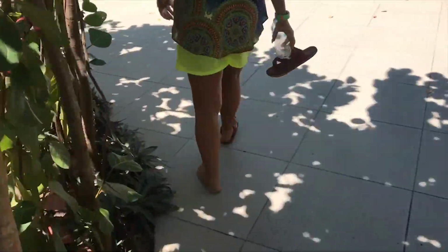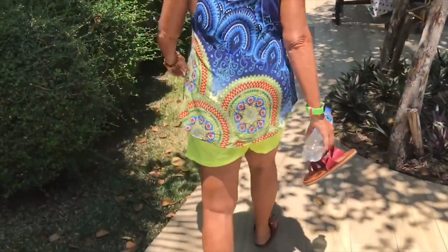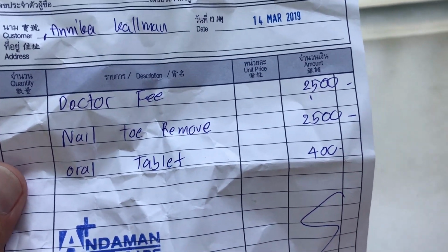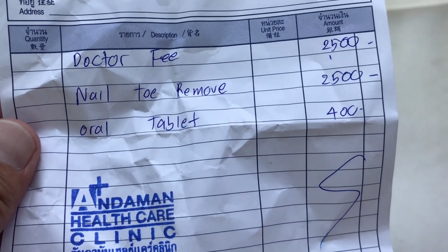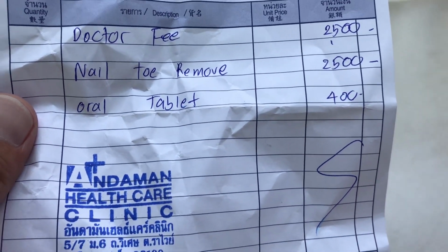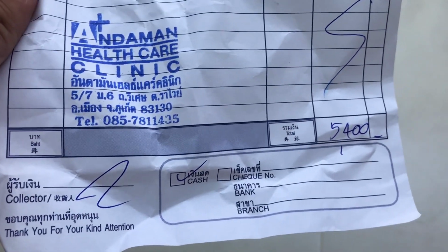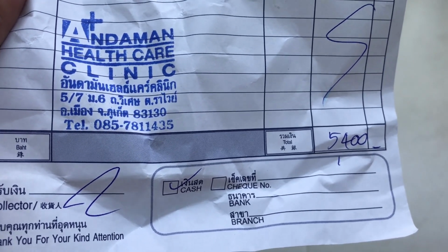So we're walking back. It's not that high speed Annika today, but she's fixed. So the result of this is actually a doctor's fee of 2,500. Ooh, that's expensive. Nail toe remove. They did only remove the nail, so that's a good thing. And some tablets after that. It was antibiotics and there was some anti-inflammatory stuff. So 5,400 baht. And as I said, it took around 25 minutes all in all.